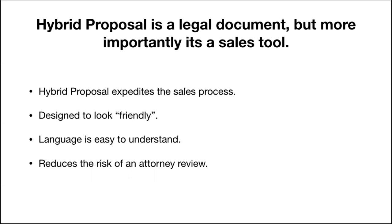I'm not against attorneys. I don't have any problem with attorney reviews. My issue is that I'm trying to convert a prospect into a project. And as soon as an attorney gets involved, in my personal experience, whenever an attorney has been involved, that attorney needs to show some sort of value and worth to their clients.